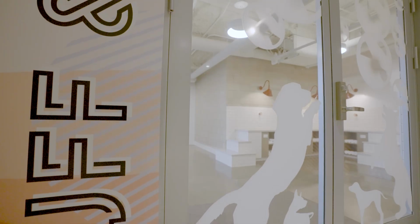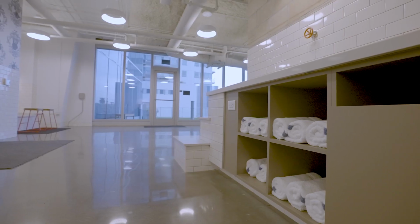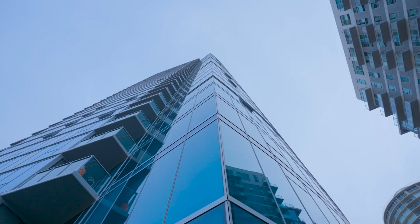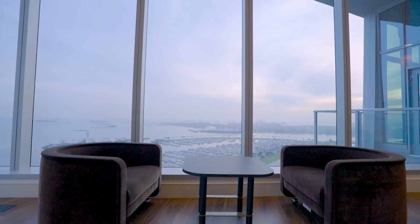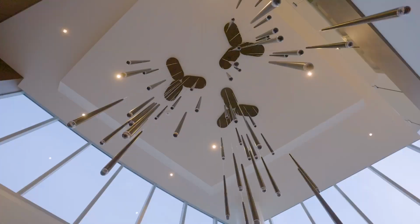We move through a gym with various exercise equipment. We enter the Puff and Paws Pet Spa, which features white tile walls and cubby compartments for towels along with pet washing stations. A spacious lounge area stands on the corner of the building and provides a stunning view of the ocean beyond as it overlooks the bay.